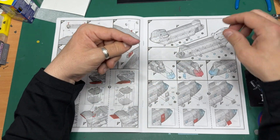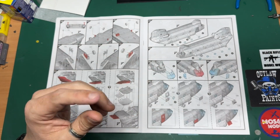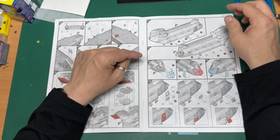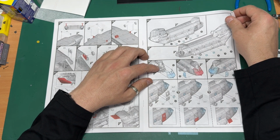All right, so there you go, you've got your glass. Normally when you're doing glass, they go in from inside and out, so you do it before you put the canopy together. But this time it's all separate, which is good. I like that. So you put on the glass left. In theory, you could fill in these holes and just spray it. Brilliant choice there, Airfix, brilliant choice.